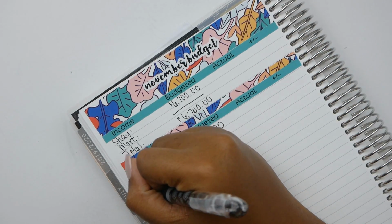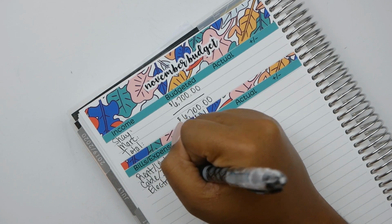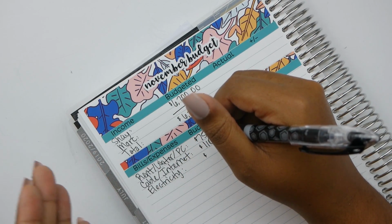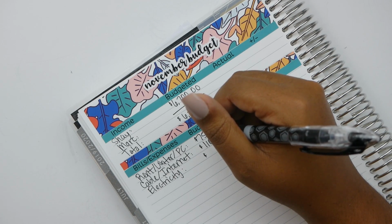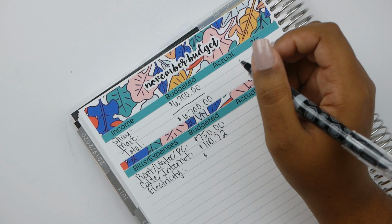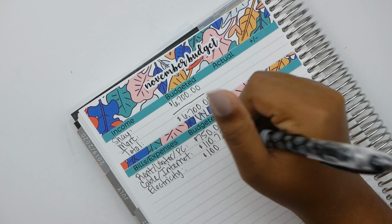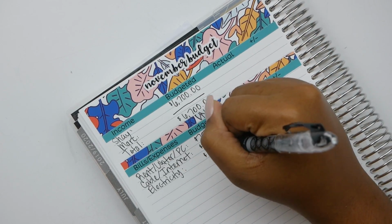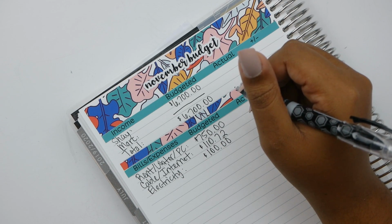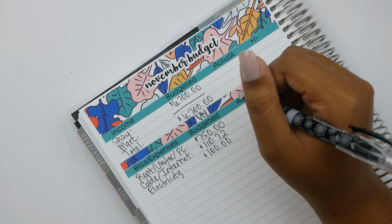The next one is electricity. So naturally, we have Georgia Power, and I like to go on the app and see what our projected amount will be. Right now the projection is somewhere between $70 and $100. They'll normally give you a $30 range. So I'm going to budget $100 for electricity, assuming it'll probably come in right under, maybe like 90 something.